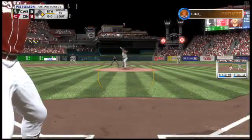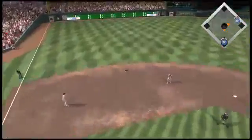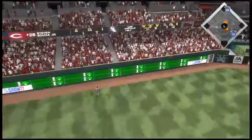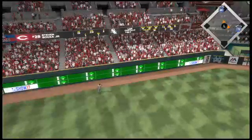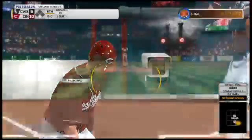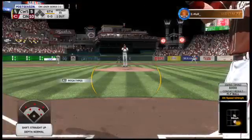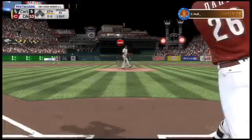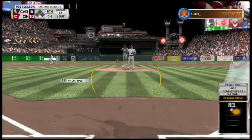Stepping in and ready for another shot, Steven Souza. He was retired via the ground ball last time up. There's a swing and a high fly ball out to left field. This ball's got a chance, and this one is gone. And he must have had a big old country breakfast this morning, pal. Boy, oh boy. Ball hit high and foul down the left field line.